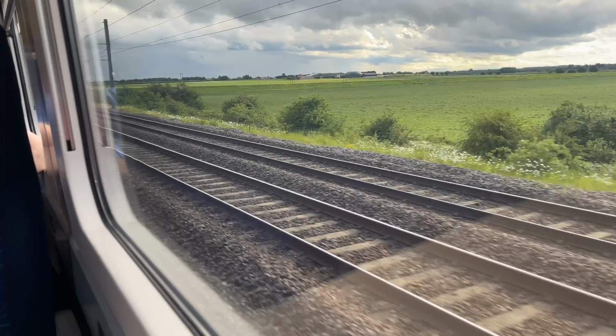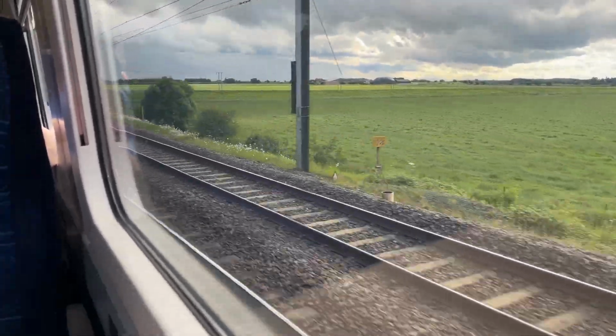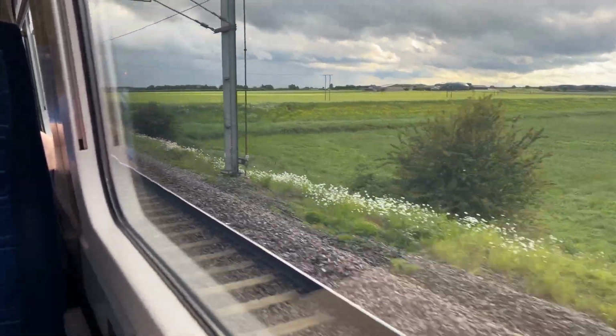Obviously they got Intercity 125s by Selby years ago when they were first introduced, and before that Deltics, and before that steam. A4s, A3s, A1s, but all sorts.